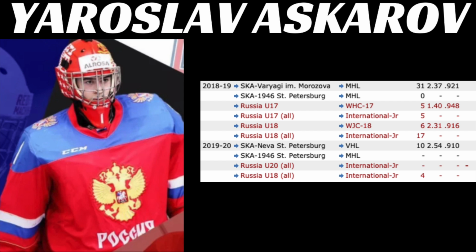But I do think it would be a wise move for the Devils to take him. If you look at all these teams that are picking in the top 10, I think the Devils make one of the most sense here in order to select the goalie with a high pick.